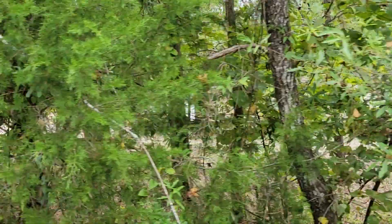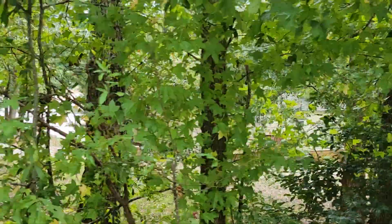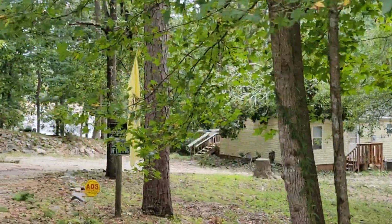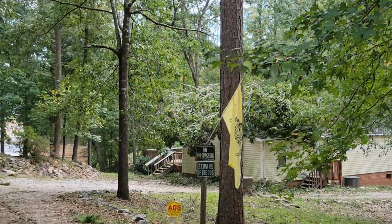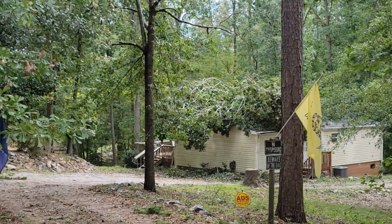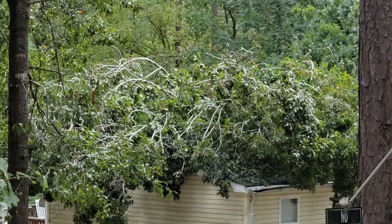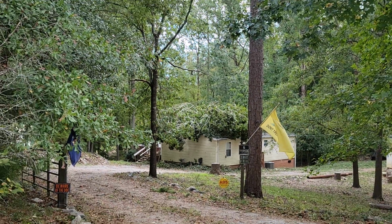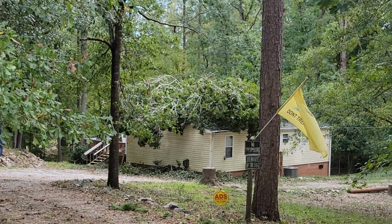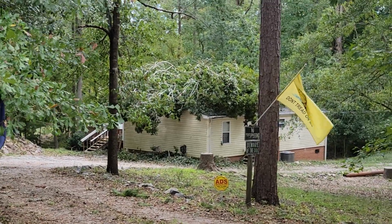So there's the house that got hit pretty bad. I think the main part of the tree fell behind the house, and that's like half the tree there, right on top of it. So that's probably the worst damage in the whole neighborhood. So I feel bad for this guy. He just got a small house and he just got clobbered, you know. So we're hoping that insurance gets to him pretty quick and gets it all taken care of.